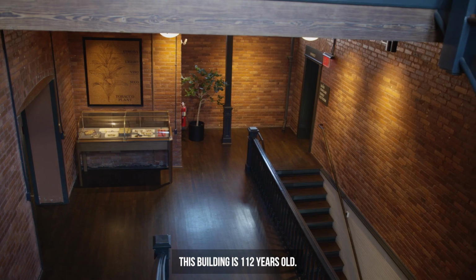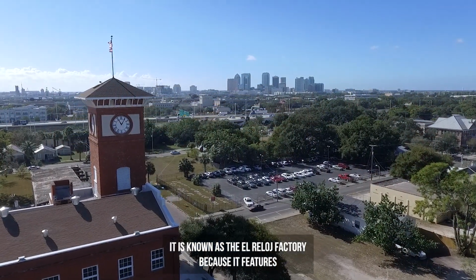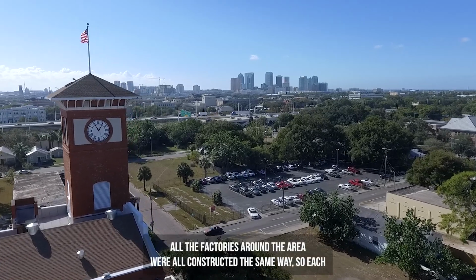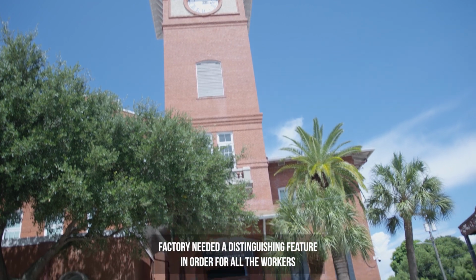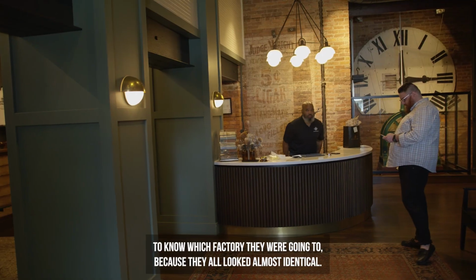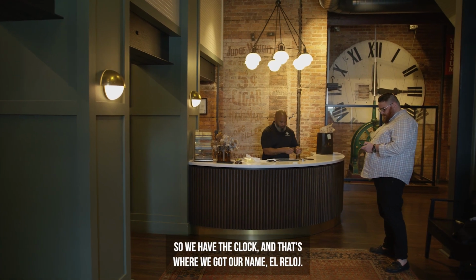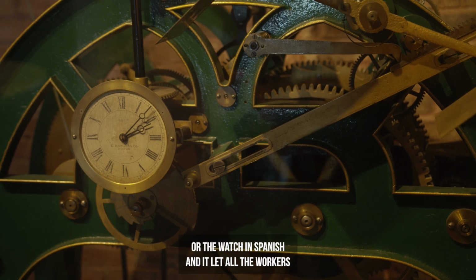This building is 112 years old. It is known as the Reloj factory because it features a gigantic clock tower on top. All the factories around the area were all constructed the same way, so each factory needed a distinguishing feature in order for all the workers to know which factory they were going to, because they all looked almost identical. So we have the clock, and that's where we got our name, El Reloj. That also means the clock or the watch in Spanish.